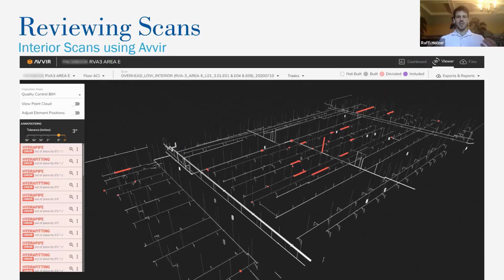How can we take this waterfall of data that's coming at a VDC team or a project management team and take that workflow off of their plate? So Avvir ingests the reality capture data, it ingests the BIM, and then automatically does that comparison and analysis so that we can then turn over, hopefully an updated BIM, or at least a BIM that's highlighted with all of the issues, back to the VDC team and make their lives a whole lot easier.